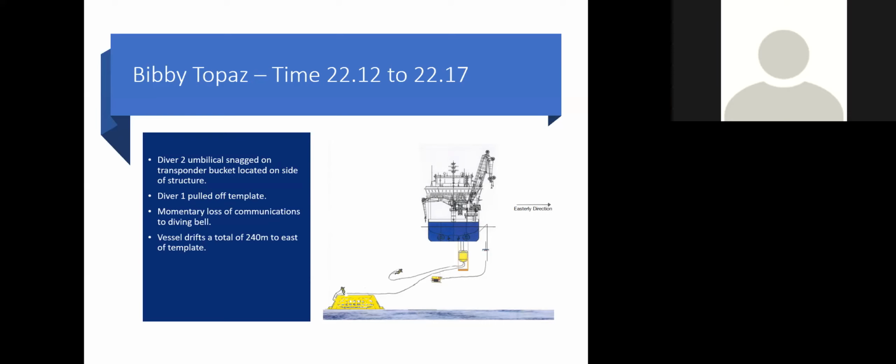And his umbilical actually parted, leaving him with his basically personal survival kit. He would have had no heating or anything like that. Basically, the heating in these kits comes from hot water that's circulated around the diving suits, pumped from the vessel via the bell into the suit and round. He would have lost all of that, so he would have been getting cold very, very quickly.